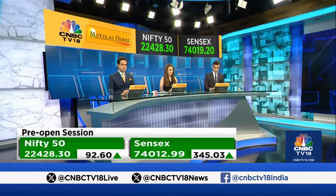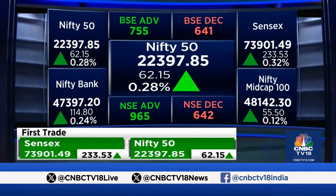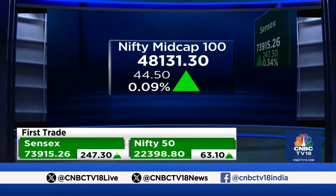So, well, here's the first take on the index. A strong opening as suggested. The Nifty is up almost about 80 odd points. The Sensex is up about 300 points. So, good opening, decent opening, you'd have to say. The mid-cap index really is the one that's just about flat. And let's see how that one goes.